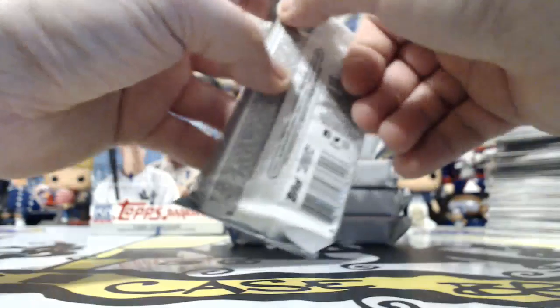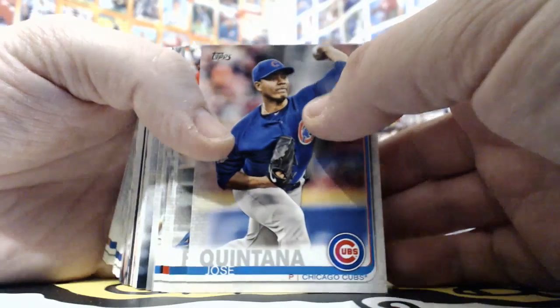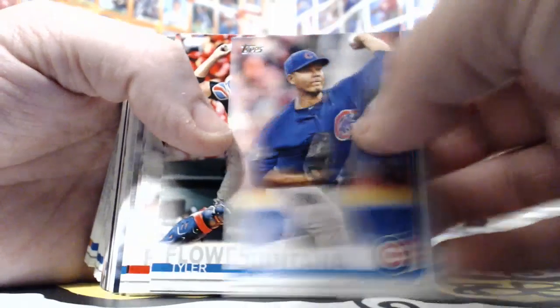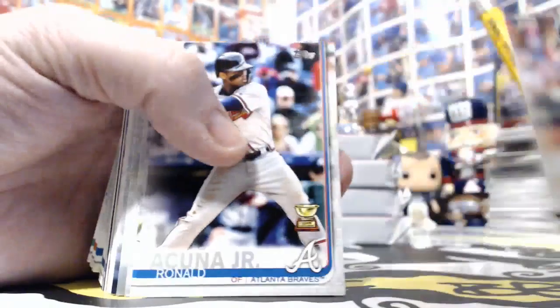All right, that's the first half of the box. Fresh case coming up next, half case, but we'll open and get a fresh pick at it. There's still a bunch of spots on eBay for that. That breaks in about an hour. Acuña.